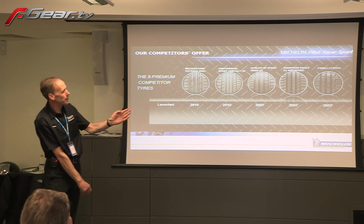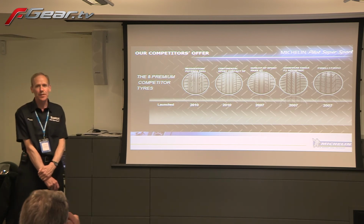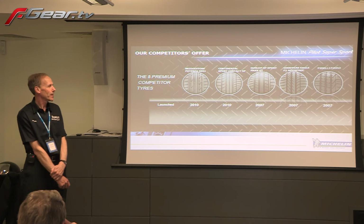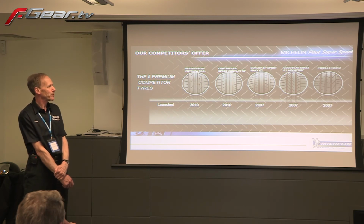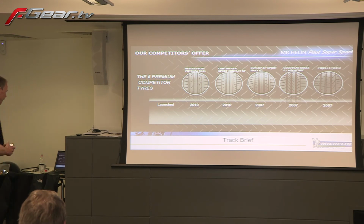But we have got the Pirelli P Zero and all the other tyres that you see there. You'll be able to test the Pilot Super Sport against those tyres out on the track today. So you should enjoy that. So it's just an overview of the new tyre. I'm going to go into the sort of tests that we're going to be carrying out this afternoon.